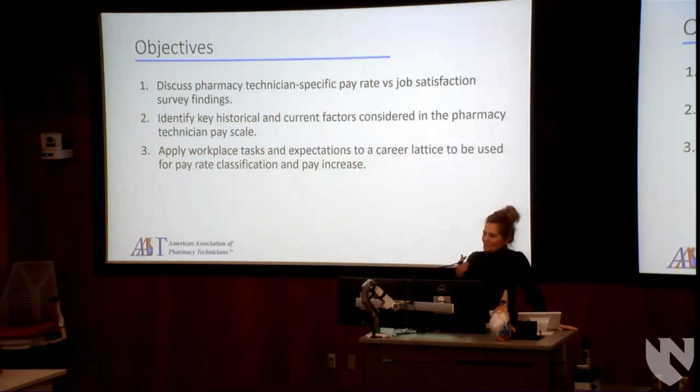So what we'll do first of all is I'll show you some survey findings that I came across when I did my research. The neat thing about these surveys is that they are very recent. Then we'll go into some historical data on possibly where the pharmacy technician pay scale came from. Why is there that great diversity between the pharmacy technician pay and the pharmacist pay? We know some of the reasons, right? But we'll delve into that a little bit.